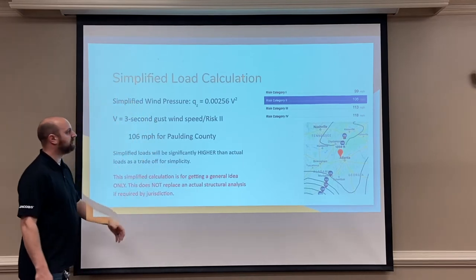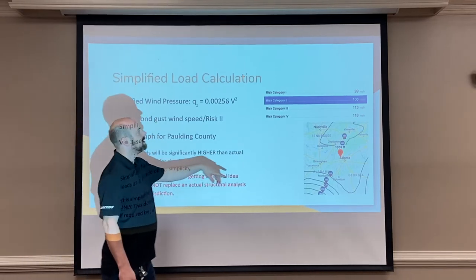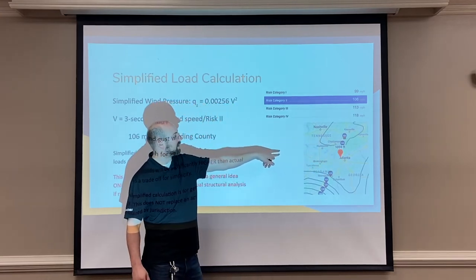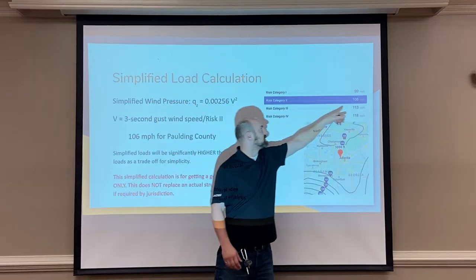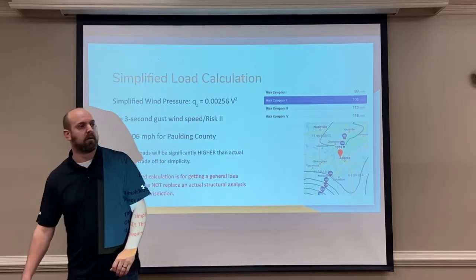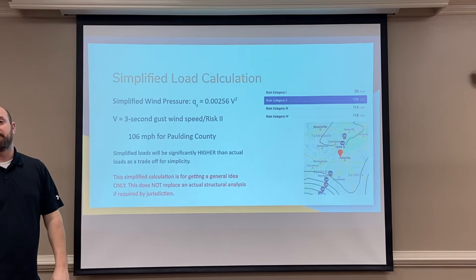So when you go to the website, and I've got a link later on, you'll see that for here, this is the Chamber of Commerce where we're at right now. Risk category two, we designed for 106 mile an hour wind, which is quite a bit.